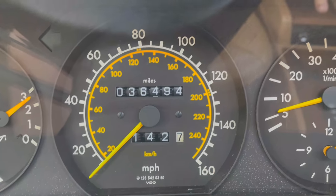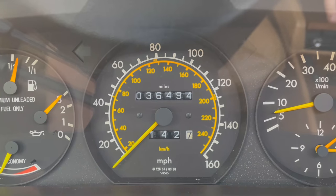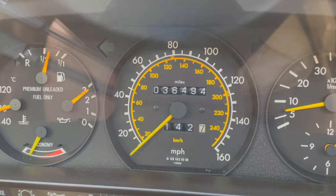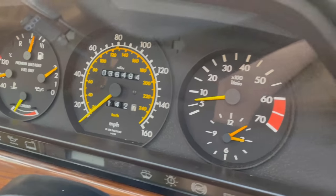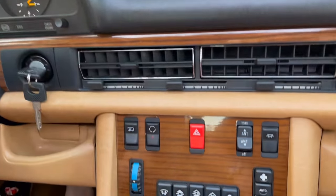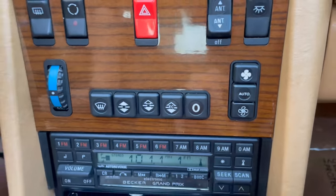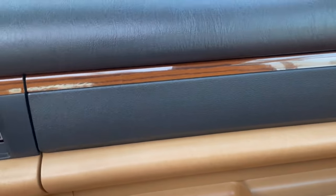And again, the best part about this supercar is the miles. This car has only 36,494 actual miles. All the gauges look great, no warning lights on, everything's working, nothing's broken on here. The dashboard looks pristine and beautiful. The original Becker radio is still in place. It's a non-smoker and dual airbag car. That was a big deal in '89.